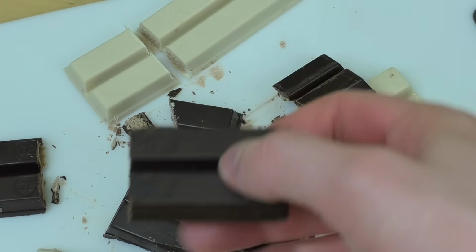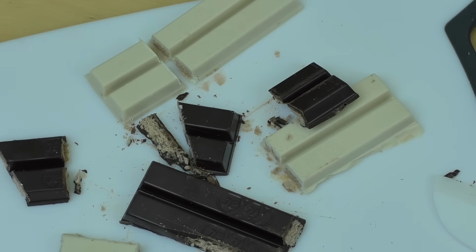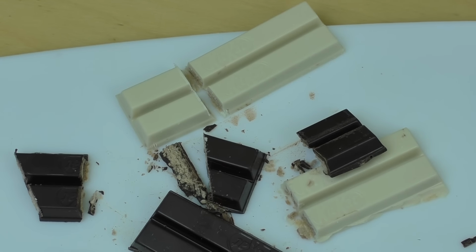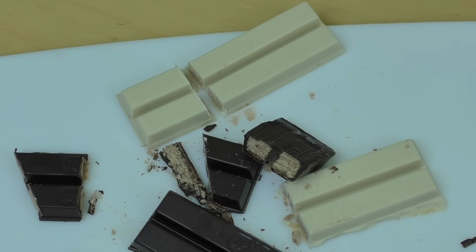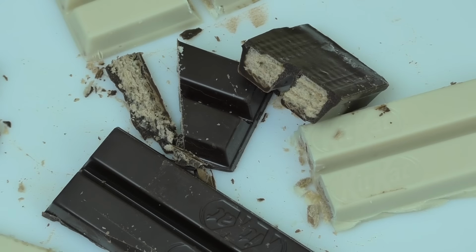And let's have KitKat Dark. It's tart. It's tarter than normal KitKat. Yeah, I love dark chocolate. It's a nice taste in the mouth. Also a nice finish.